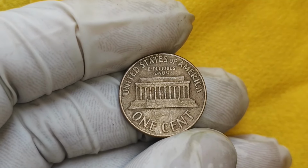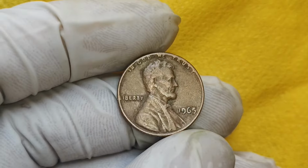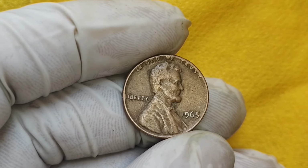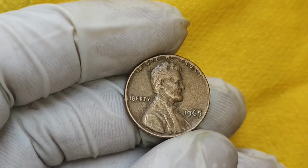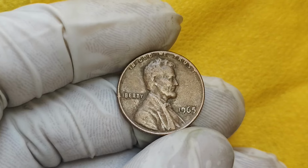A 1965 SMS penny in superb condition, especially with a cameo or deep cameo contrast, can be worth significantly more. For instance, an SP 67 red deep cameo penny can be valued around $1,000. Now, here's where things get really interesting.